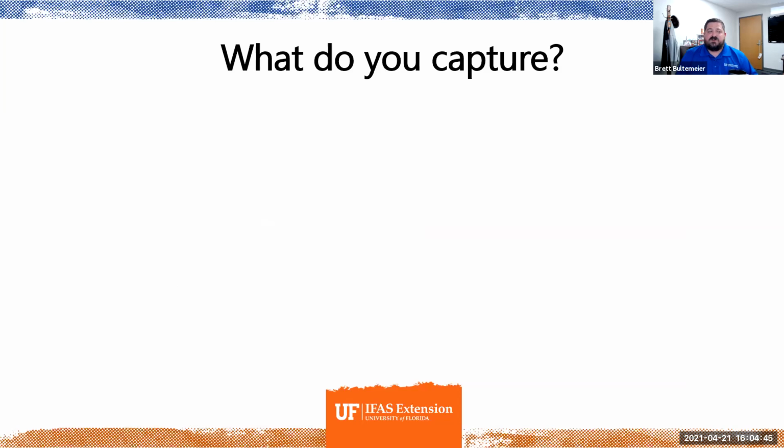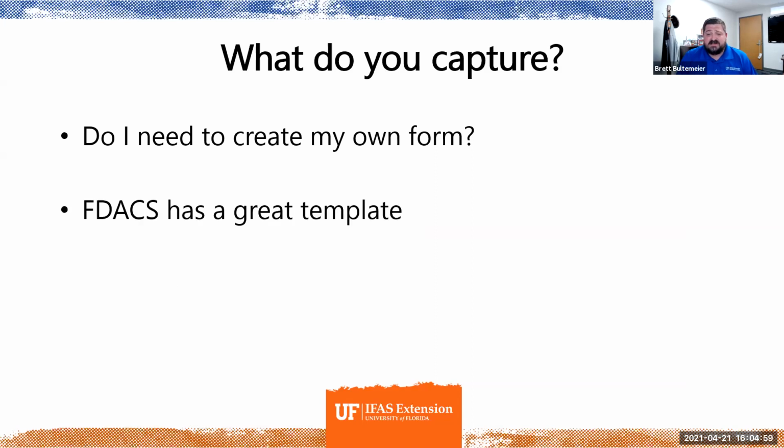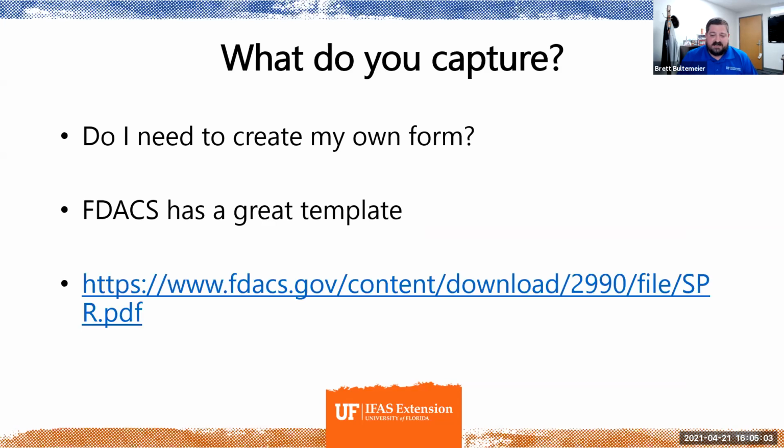So what is it that you're capturing when you do pesticide record keeping? And do you need to create your own form? You could. You absolutely can create your own form. It can be paper, digital, in almost any format that you want. But the good news is the Florida Department of Agriculture and Consumer Services has a fantastic template. If you were to follow this link to the webpage, it's a 2-sided form that gives you all the information that you would need for logging your pesticide usage.